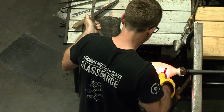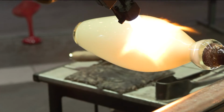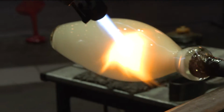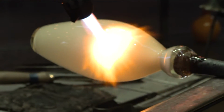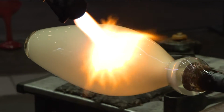Yeah. So we've got the form now of the rocket, the body, and this is where we start working on creating some of that detail. So Chris is going to use the torch, and he's going to start heating the line where he wants to essentially carve and push in the rim or the ridge that he's going to put some texture here.